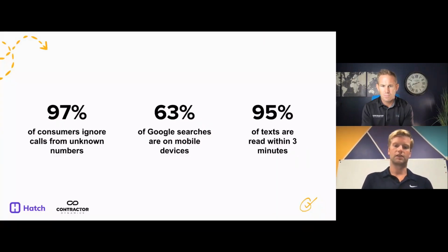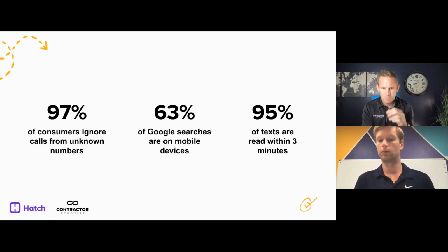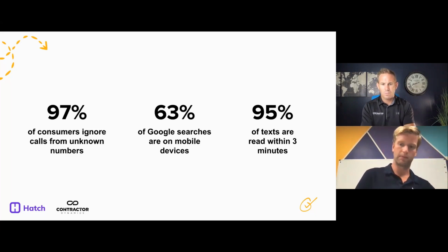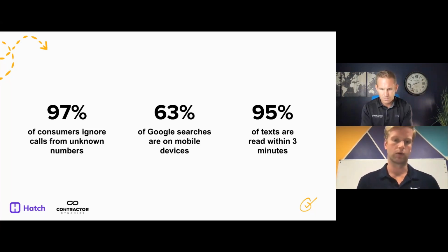Some more interesting data: 63% of Google searches are actually on mobile devices, which plays really well to the click-to-call functionality on Google Maps. But what we're also finding is that from the inbound standpoint, when you get people on your website, 97% of those consumers are actually going to ignore your call when they click request quote or submit their information in some way, shape, or form. So what we found to be super effective here at Hatch, working with customers on their automated follow-up, is texting as that initial touch point.